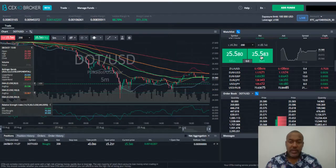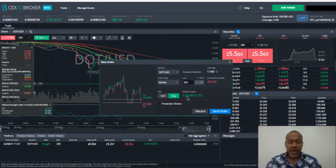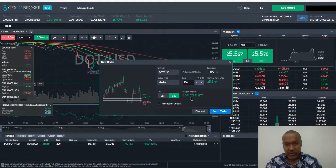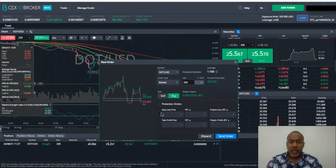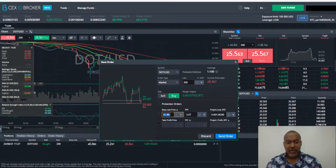When you go to actually move into this trade, okay, you see the impact. In other words, this is the impact that it will have on your account in terms of opening up, which is 107,000 Satoshis, right? Hit right here where it says protection orders. Now, if I go to stop loss and I say, look, I will take a stop loss, I'll set my stop loss at 5%. So $25, that's $2.50 is 10%, $1.25 is 5%. So if I went from here and I did that, that would make it, call it $24, okay?